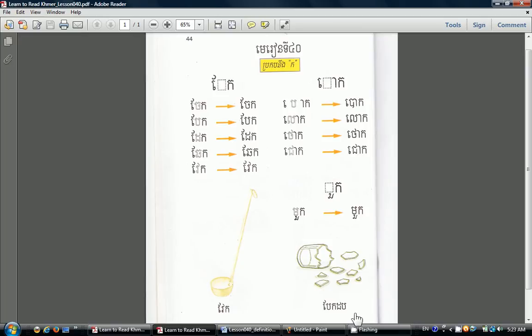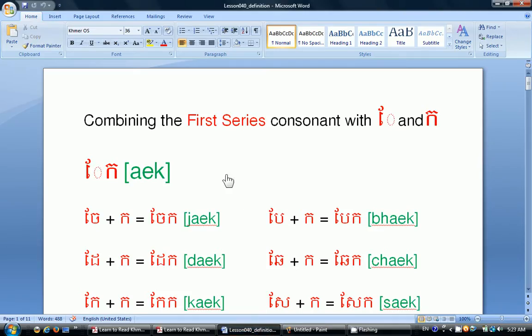Okay, so now let's look at this lesson in more detail. First let's look at combining the first series consonant with the vowels I and consonant ga. The sound of I is I and consonant ga. So I go I. Now let's practice reading these words from left to right, by saying the consonant, the sound of the vowel, the consonant ga, and then the word.